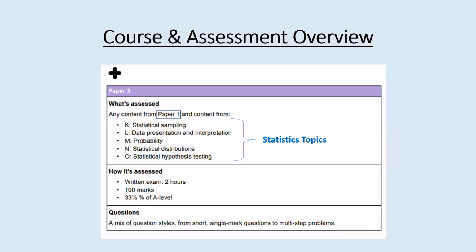And then the last paper is also 2 hours. And any content from paper 1 once again. So that pure content is going through as a thread from paper 1 to 2 to 3. And then these ones are our statistics topics. We've got statistical sampling, presentation and interpretation, probability, distributions, and hypothesis testing.